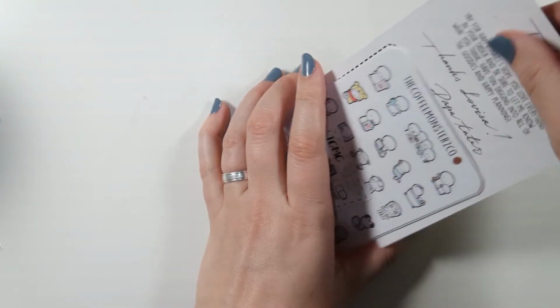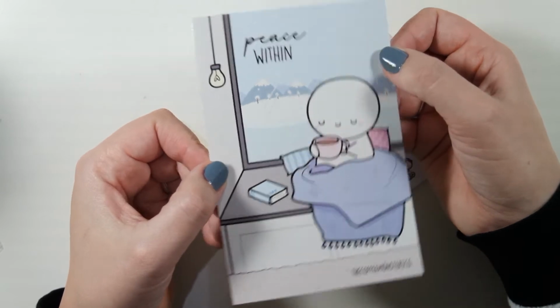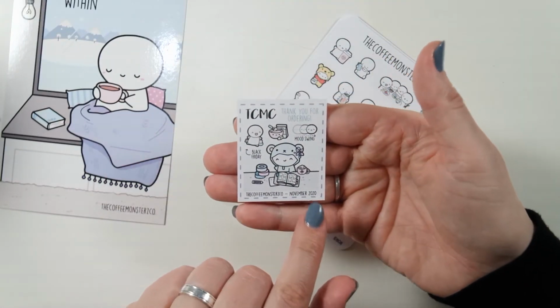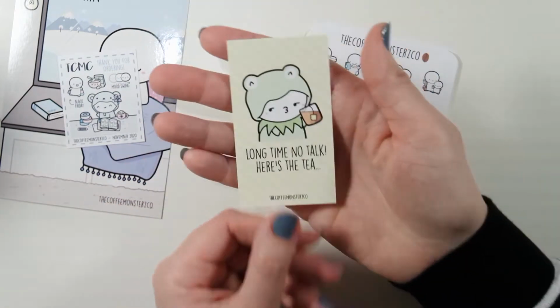So first off, the first thing you check is who packed your order. And this time it was Papatater. So this was the little journaling card piece within. And then we have the freebie. It's the November freebie, Black Friday. And here are the stickers. Oh yeah, I forgot. A little bookmark.